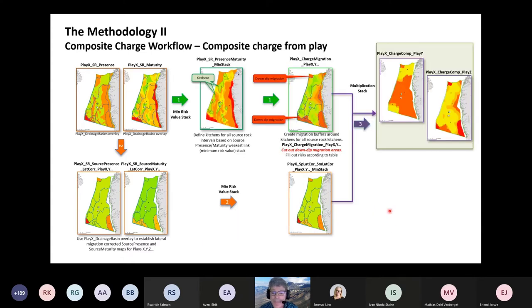This is used to produce the composite charge map for the play by multiplying the charge migration map and the lateral correction map. And this produces then the composite charge map for the play sourced from a given source rock. However, several composite charge maps may be generated depending on how many source rock intervals could actually source into the play.